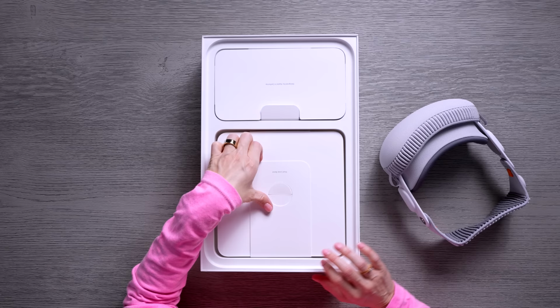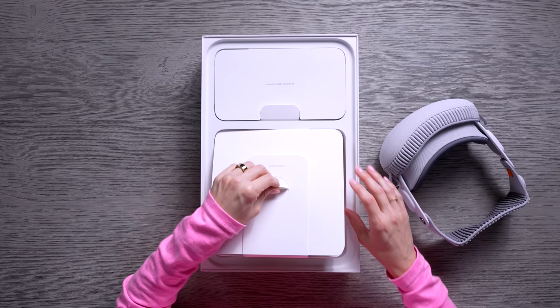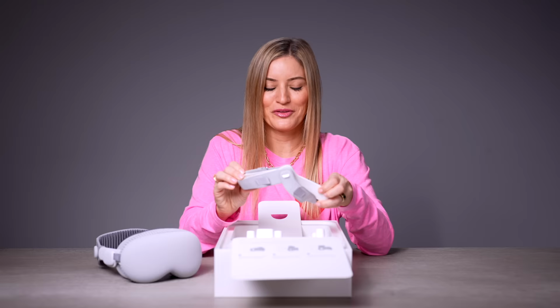You get it. Now, inside here is our dual band loop. So this does come with two different bands depending upon which one fits your preference. I kind of like the dual loop band because it seems to alleviate a lot of the pressure of the device. Here it is. It's kind of just like a big Apple Watch band, but for your head.